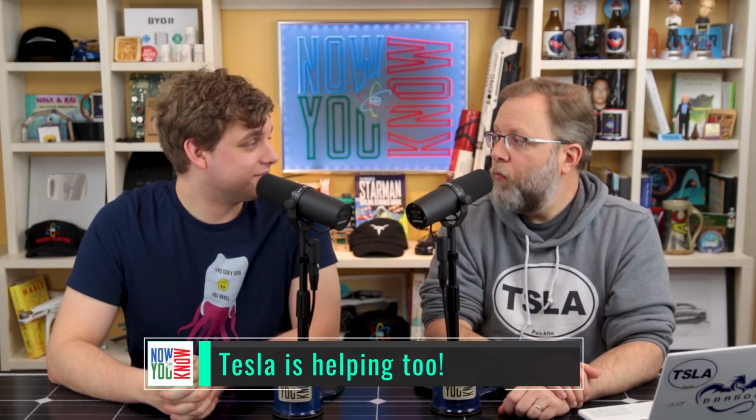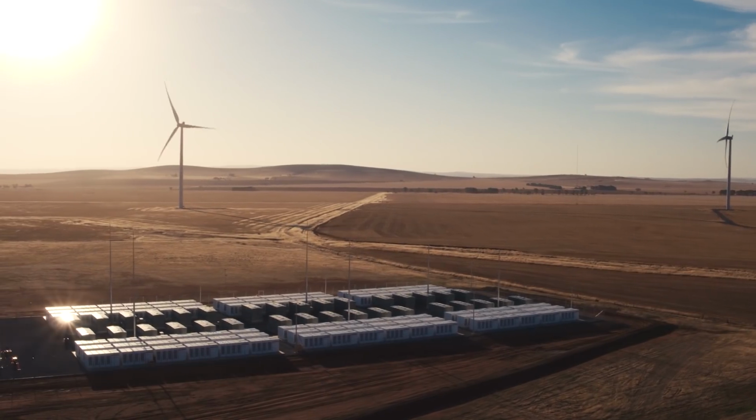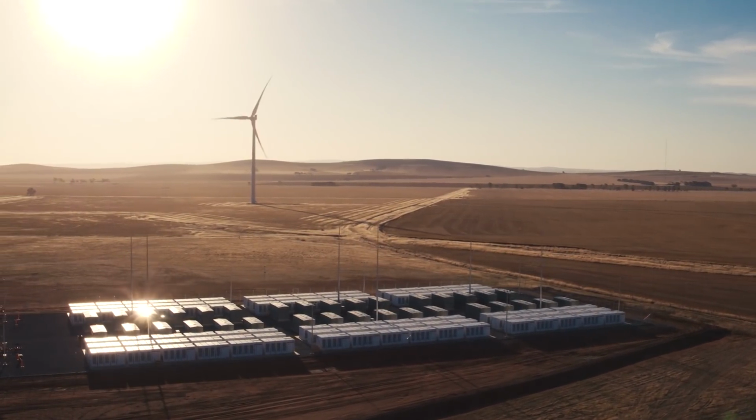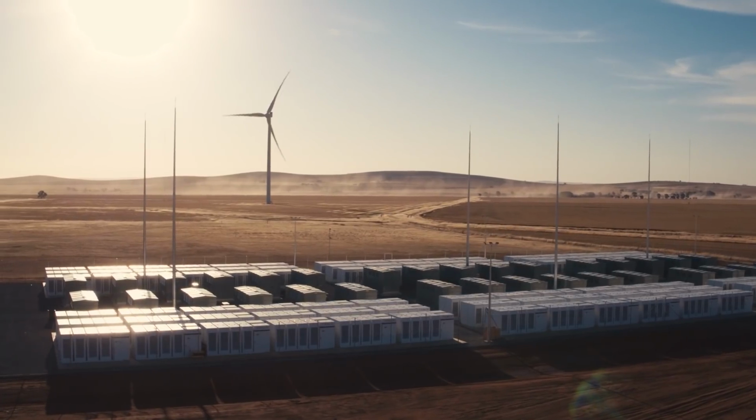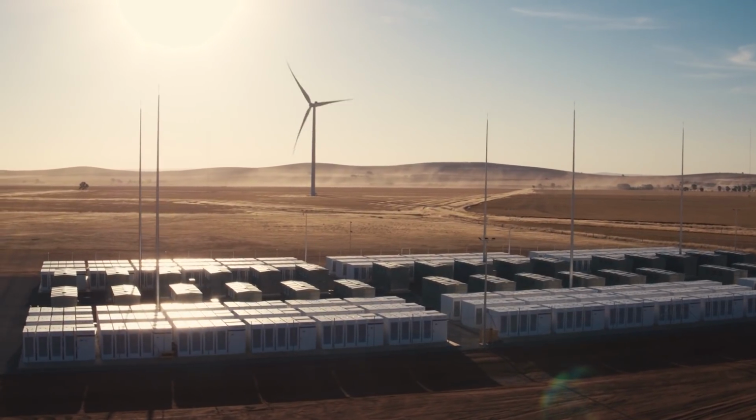And Tesla is actually helping Australia as well. Really? Well, it's not necessarily Tesla, but the same guy who brought the Hornsdale Power Pack to Australia is helping to fund and install solar and battery systems to communities who lost connection to the grid due to bushfires or floods. Wait, so how are they doing that?